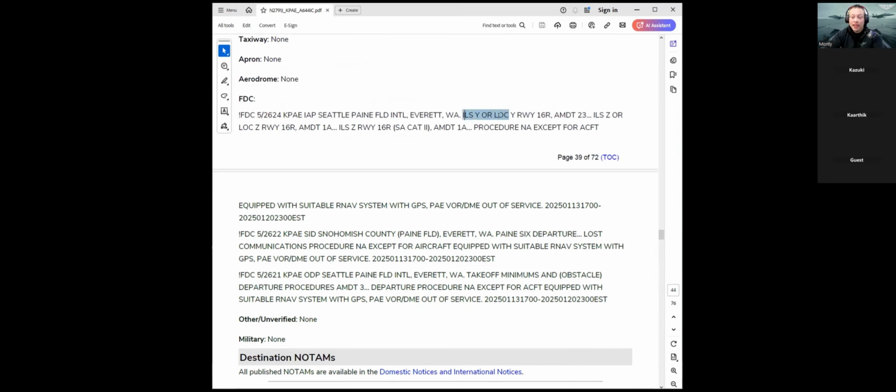So it looks like ILS Yankee or localizer Yankee for runway 16 right, Amendment 2.3. The procedure is not authorized except for aircraft equipped with suitable RNAV system with GPS because the Payne VOR DME is out of service. Now, a lot of these are coded and kind of difficult to read.